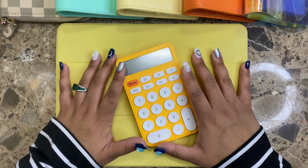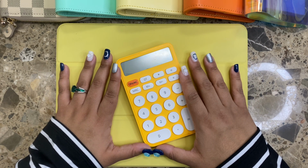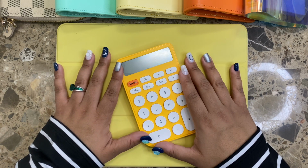My name is Kariana. I'm a cash budgeter living in South Korea, and today we're going to budget the first paycheck of November. So if you'd like to see how I do that, please stick around.